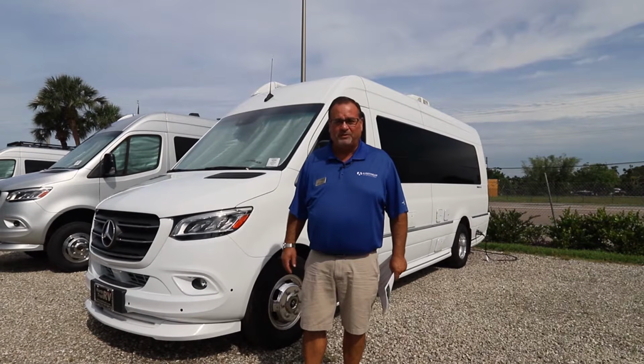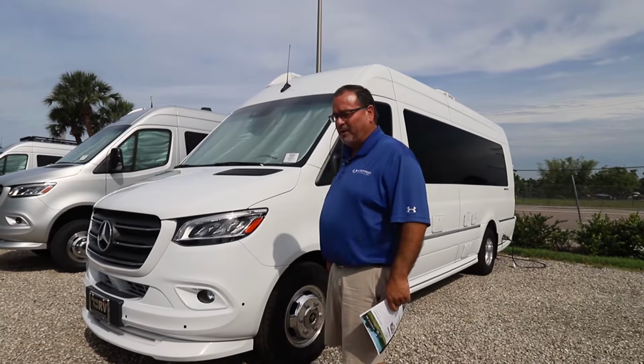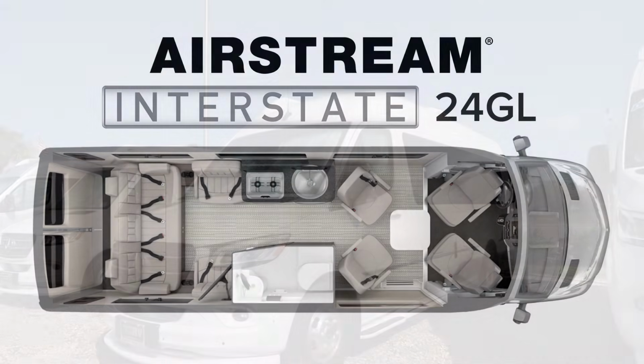We've got quite a few Interstates. Today I want to talk to you about this really nice white 24GL Interstate. It's a 2023 and it's got something special. It has the all-electric E1 package on it.